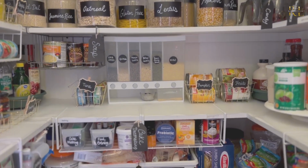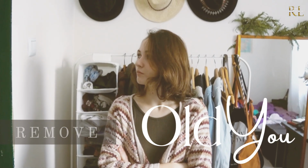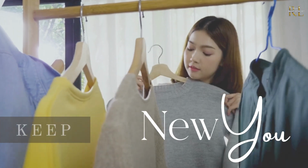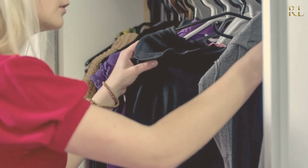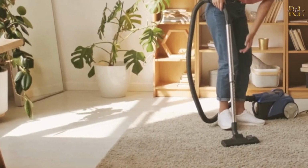Another big one is to go through your closet and remove old clothing that's no longer you. Okay, so the old you. So only hold on to things that are the new you, things that make you feel good, things that make you look good. Get rid of all those things that are stagnant in your closets and make space for the new and prosperous you. And another big one is the main living area.